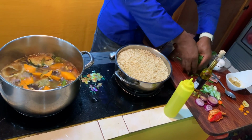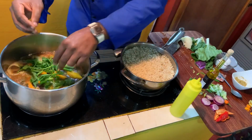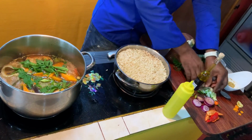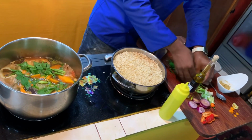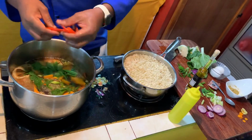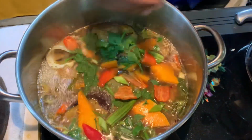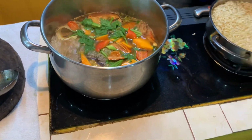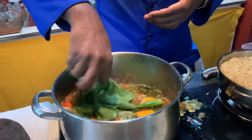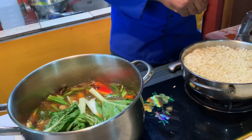I'll leave some back for the prepping, for the plating. My scallions, leave that back. The onion, I'm adding my pepper, more fresh herbs. So my broth is finished. My bok choy, and then 2 minutes on this, it's done, buddy. It's done. We're gonna be eating ramens.